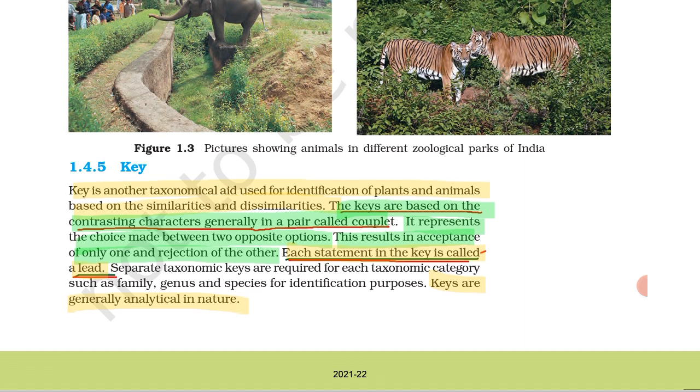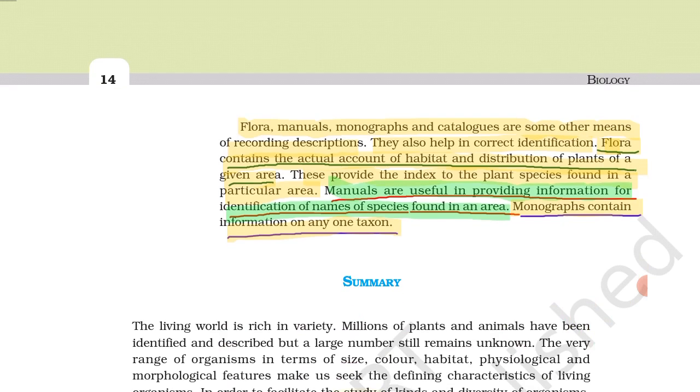The next point: separate taxonomic keys are required for taxonomic categories such as family, genus, species for identification purposes. Keys are generally analytical in nature. Lastly, flora, manuals, monographs and catalogs are some other means of recording description. They also help in identification. Flora, manuals, monographs and catalogs also help in correct identification.